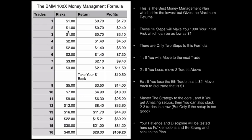Just take one trade if you have to in a day, and in 16 days you will have 100x the money whatever you started with. So in 16 days you can turn your $1 into $100. Then take those $100 and you can make this thing again.